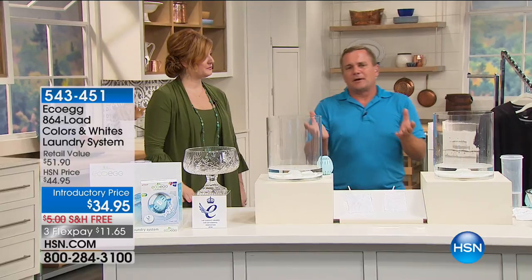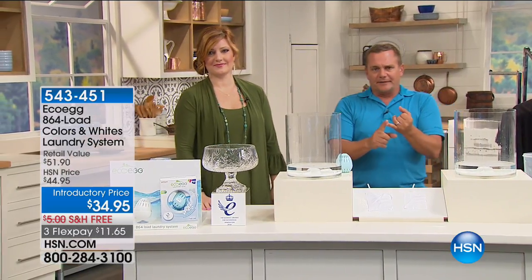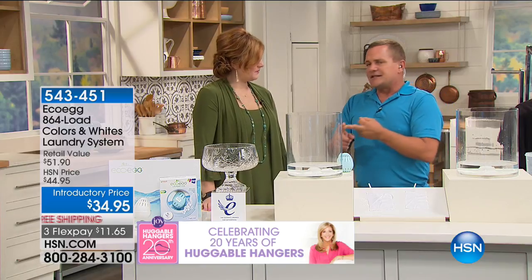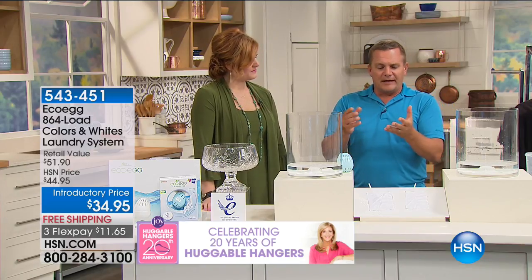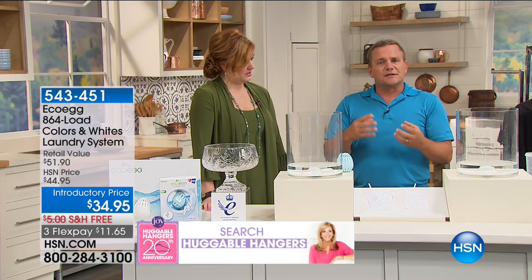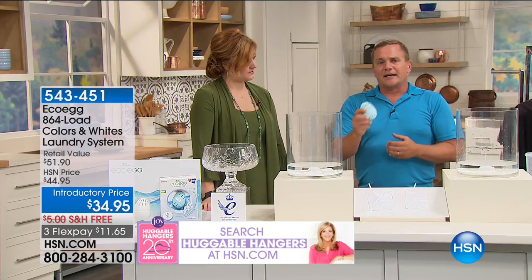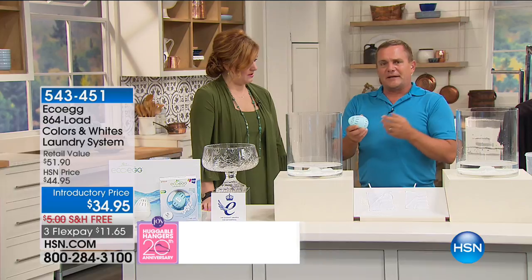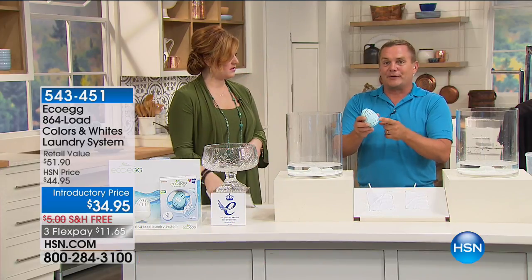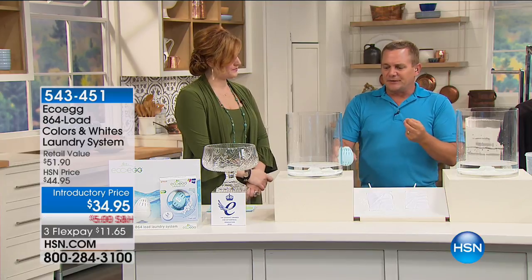The best part about this is it saves you money. It saves your clothing, and it saves you. It's very, very safe. It's hypoallergenic, so if you have skin irritations, or maybe a baby, and you don't want to use those detergents that have all those chemicals in them, this is the solution. I recommend this because it is hypoallergenic. It's not going to leave that residue on your clothing.